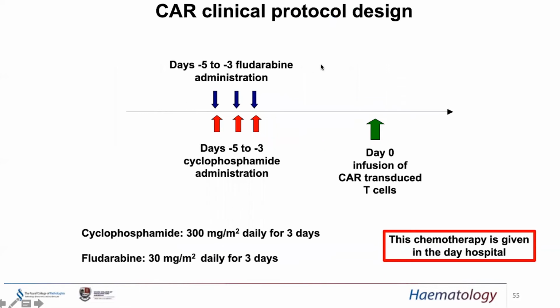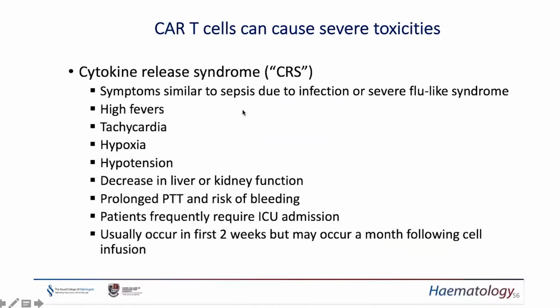The protocol designed for CAR T treatment is to give 3 days of chemotherapy with fludarabine and cyclophosphamide from days -5 to -3, and then to have a couple of days of washout, followed by infusion of the CAR T transduced T cells. And this chemotherapy is given in the day hospital. And these are the doses of cyclophosphamide and fludarabine.